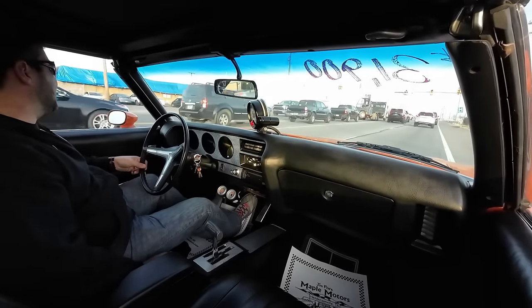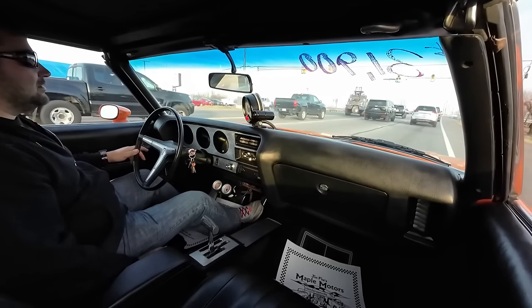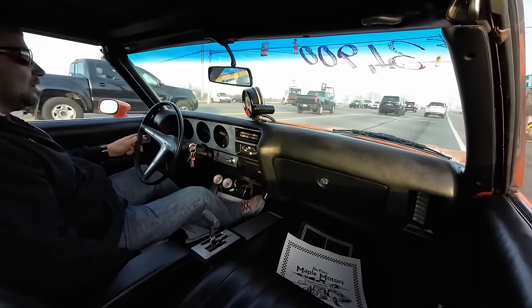Every so often I still catch some crazy looking damage from this storm. And I just had to look at it and I'm like, what in the world?